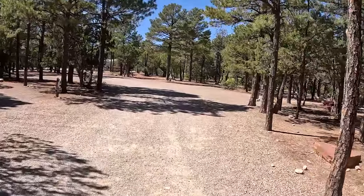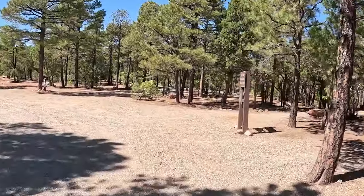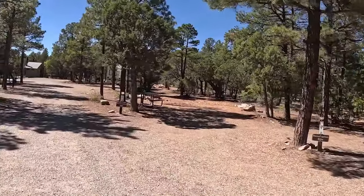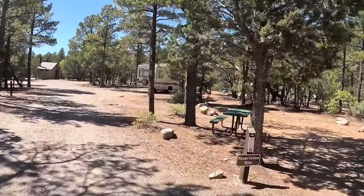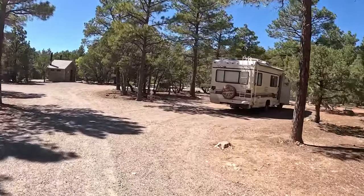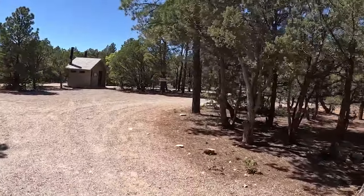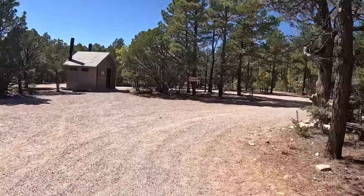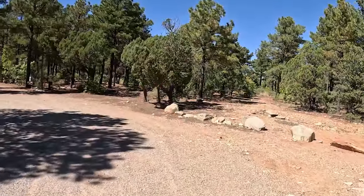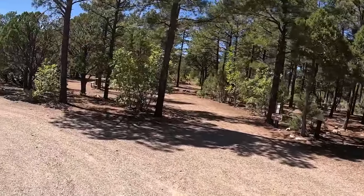I have a big group site here to our right. These are all primitive back here. There are two vault toilets. There are no showers, so you need to bring your own shower. There are, from what I've read, 3 miles of hiking trails.